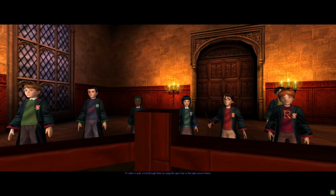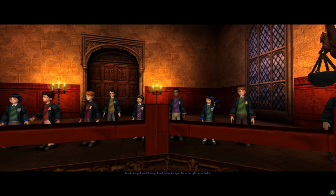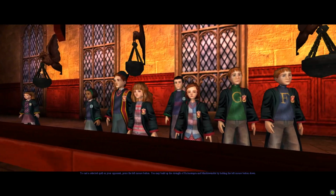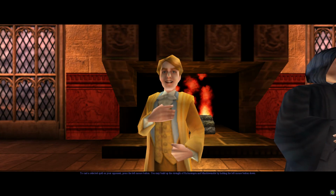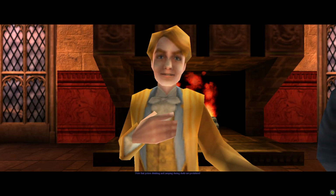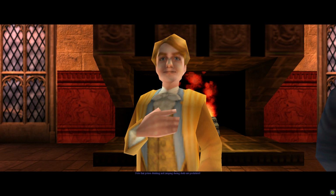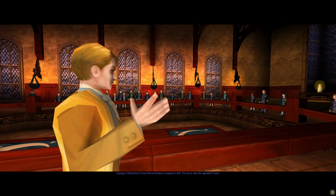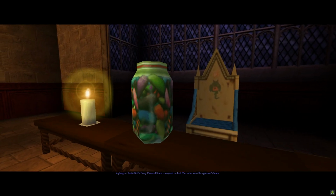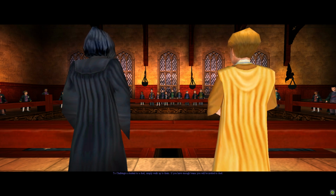To select a spell, scroll through them by using the space bar or the right mouse button. To cast a selected spell on your opponent, press the left mouse button. You may build up the strength of Rictus Sempra and Mimble Wimble by holding the left mouse button down. Note that potion drinking and jumping during duels are prohibited. A pledge of Bertie Bott's Every Flavour Beans is required to duel. The victor wins the opponent's beans. To challenge a student to a duel, simply walk up to them. If you have enough beans, you will be invited to duel.